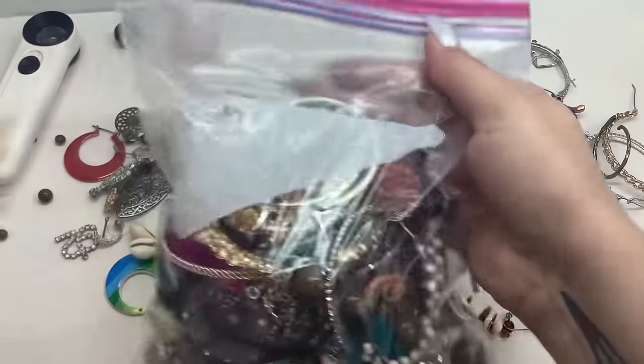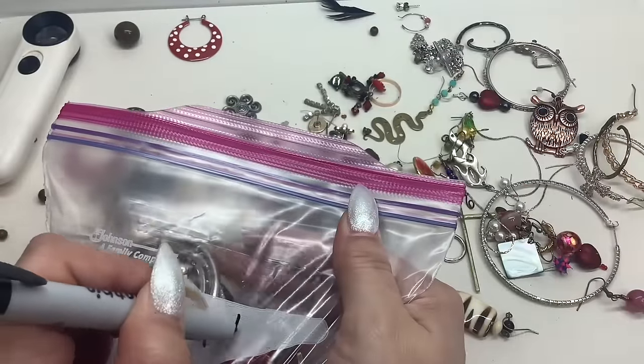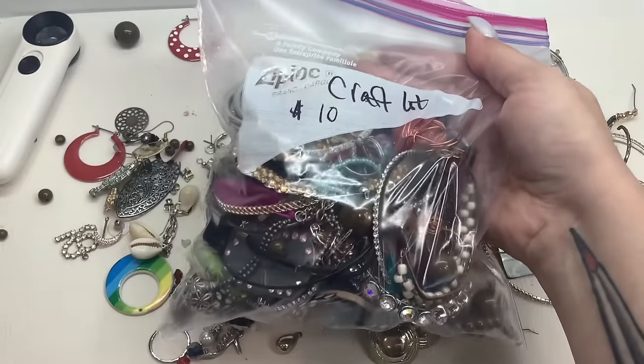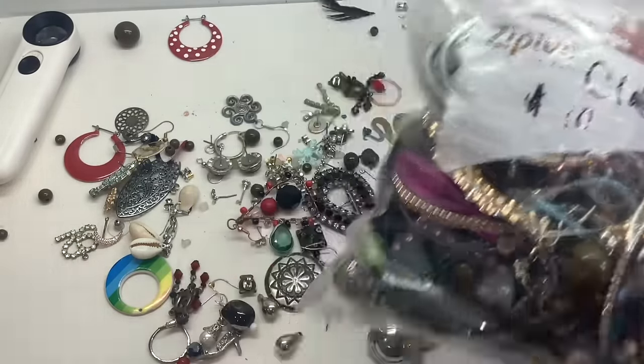And the craft lot will be $10. And you get all of these goodies, especially if you're a rhinestone lover. This will be for you for sure.